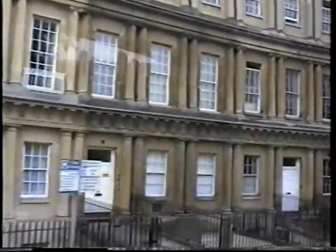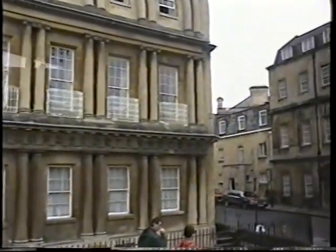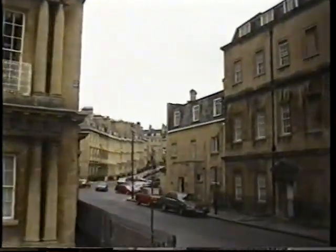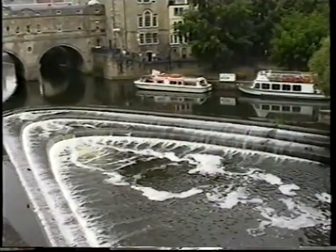They are very strict about the outside of these buildings. If you were to buy one, you couldn't alter it in any way. You can pretty well do what you like inside, but outside you've got to maintain this Georgian facade, even to the extent that you couldn't paint your own colour on the front door. You've got to go along.